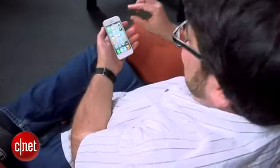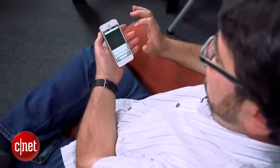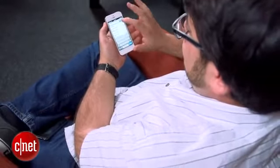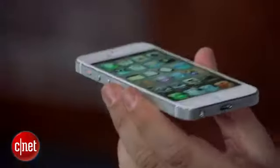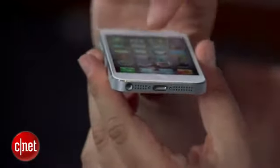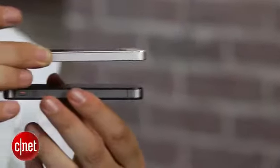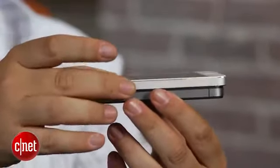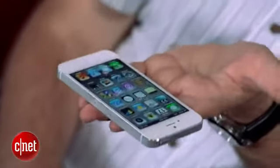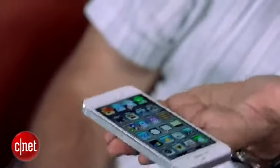Now, you can use data and calls at the same time with the AT&T version, but you can't with the iPhone 5 via Verizon or Sprint. Now, how does the battery hold up? That's a good question, because this iPhone is actually thinner and lighter than before. You're dealing with percentages, 18% thinner, 20% lighter. The thing you're really going to notice is maybe not so much the thin element, but that it's light. It's really light. It makes the iPhone 4 and 4S feel much more leaden and dense.